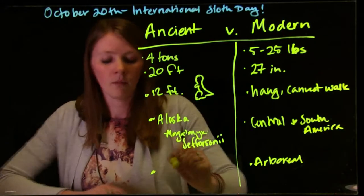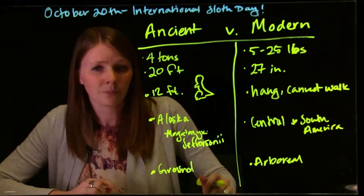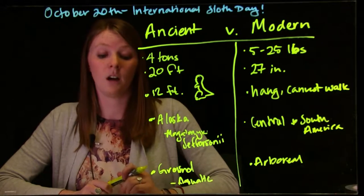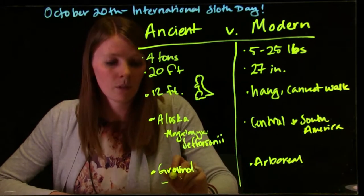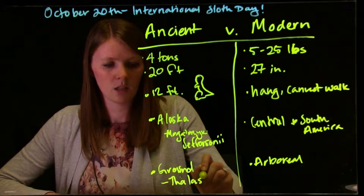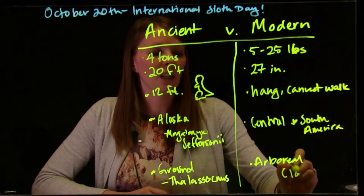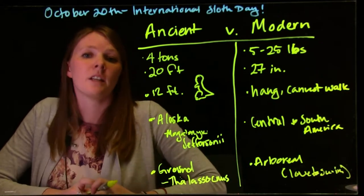And lastly, ancient sloths were mostly grounded. They didn't really make it up into the trees very much, except for the rare breed that was actually semi-aquatic. And this was known as the Thalassocnus, spelled T-H-A-L-A-S-S-O-C-N-U-S. Now, that's a far cry from our sloths nowadays that live up in the trees that are arboreal, but these sloths actually love to swim. They did maintain some of their ancient relatives' love for the water.